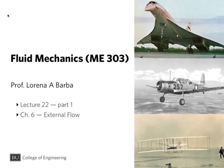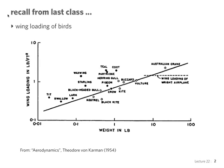Back to this last chapter on external flow. And before we start the material on drag and lift, I want to pick up something that we discussed last class. We discussed the wing loading of birds. And I presented this plot, which is quite an old version, appeared in 1954, in this book by von Karman.